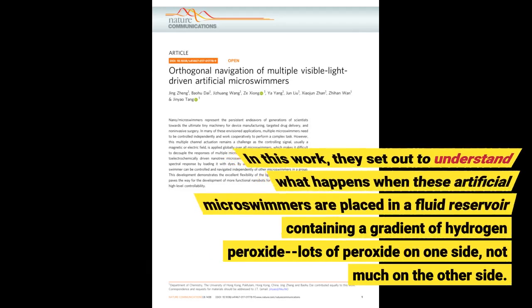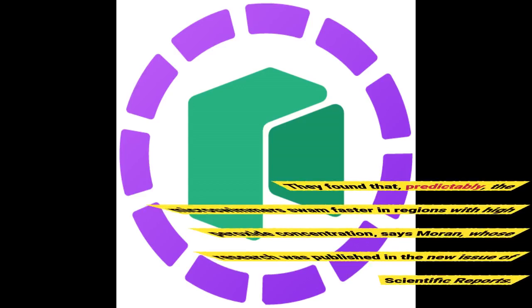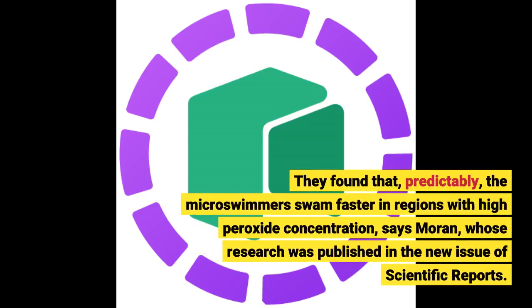In this work, they set out to understand what happens when these artificial microswimmers are placed in a fluid reservoir containing a gradient of hydrogen peroxide, lots of peroxide on one side, not much on the other side. They found that, predictably, the microswimmers swam faster in regions with high peroxide concentration, says Moran, whose research was published in the new issue of Scientific Reports.